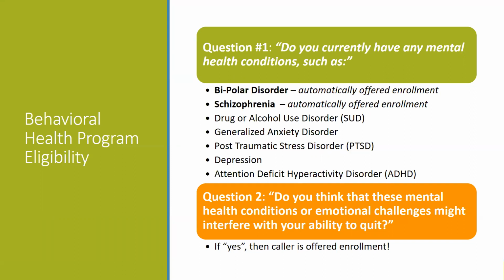And those who respond affirmatively, yes, are offered enrollment. So they'll get the second question: Do you think these mental health conditions or emotional challenges might interfere with your ability to quit? And so as a provider, if you believe that your patient may benefit from this, you can let them know that they'll ask these questions and help prepare them for these questions.